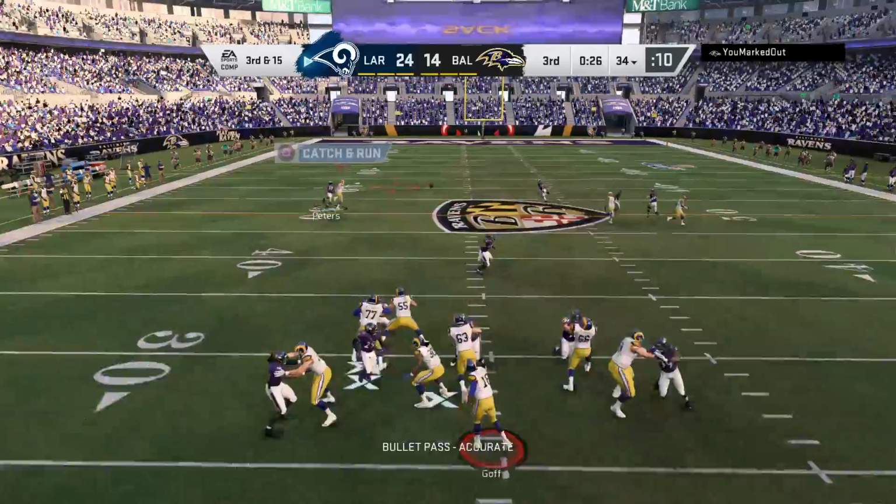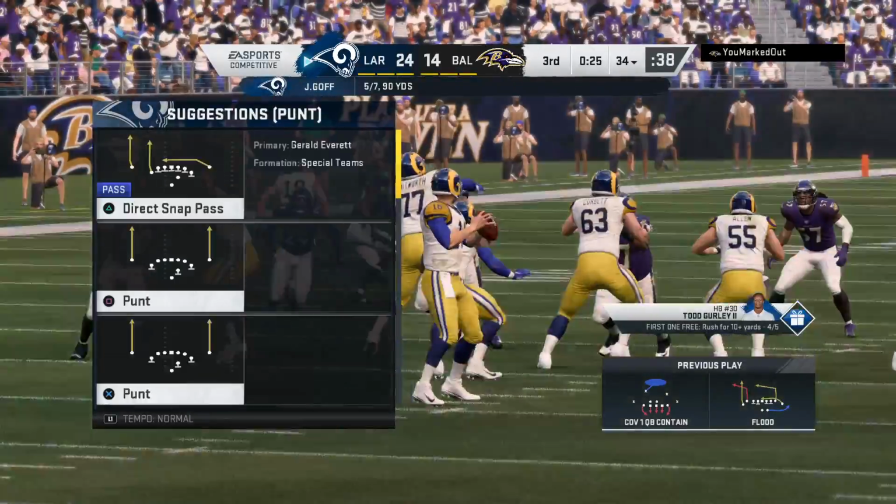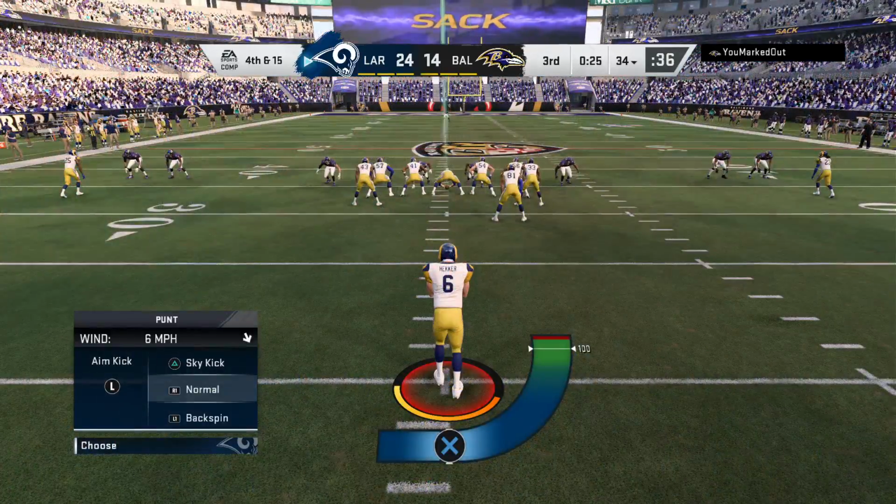From the gun, here's Goff. And that will be incomplete. Well, they weren't scared to let it fly, but it falls to the ground and brings up 4th down.